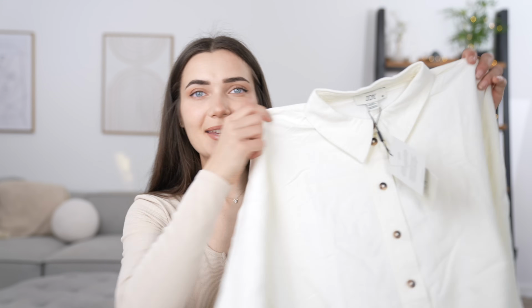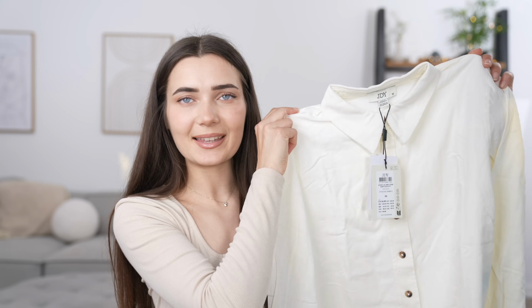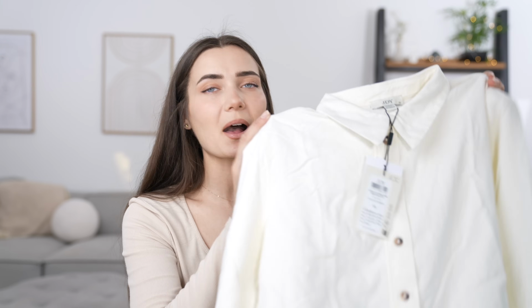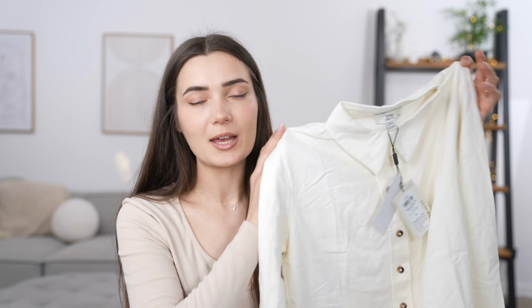I think instead of the trousers, they also have a shorts option, but I wanted the trousers because I wanted to, again, be able to wear stuff like this to more respectful locations such as temples whilst I'm on my holiday. So first up we have this shirt, which looks like this. I got this in an extra small. I probably could have sized up, but I wanted to wear this as a shirt that's buttoned up rather than an overthrow shirt.